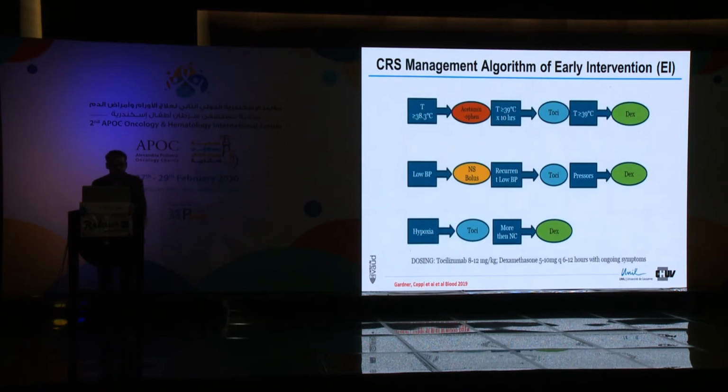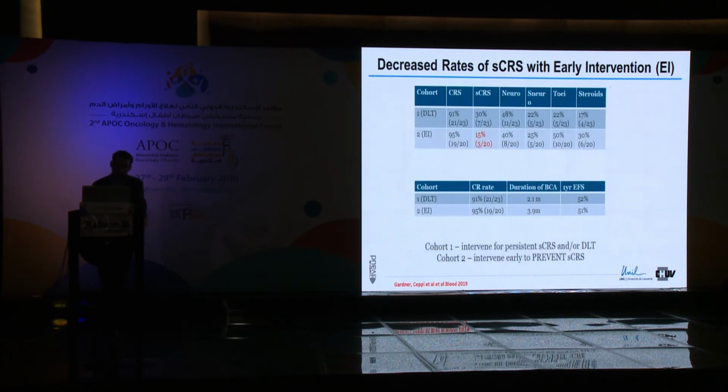In Seattle, they set up a strategy to try to avoid that. At the beginning, nobody knew if steroid therapy or tocilizumab given too early would affect the CAR T-cell expansion. So after the infusion of around 20 patients, they set up a strategy where they give tocilizumab very quickly, and if the patient was not responsive to toci, they also give dexamethasone very quickly. This was for fever, but also for low blood pressure or for hypoxia. So they were able to show that with this early intervention, they cut severe CRS from 30% to 15%.